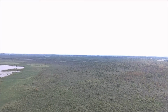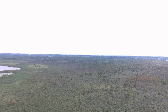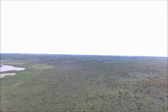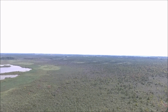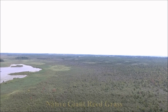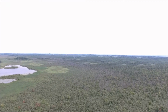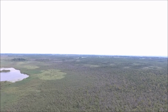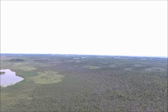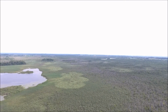Now we're flying up toward the northeast corner of Mud Lake. You see that light patch in front of us, which is off to the left, they're big clones of giant reedgrass, Phragmites. See Long Lake up on the horizon in the distance. So again, we're getting a view from lake to lake, and the islands that the boardwalk trail goes over are straight ahead of us.